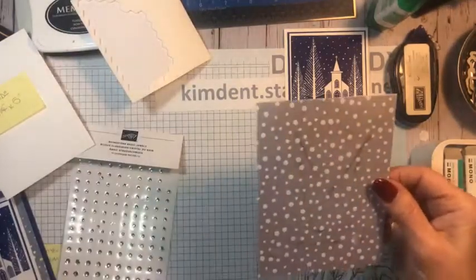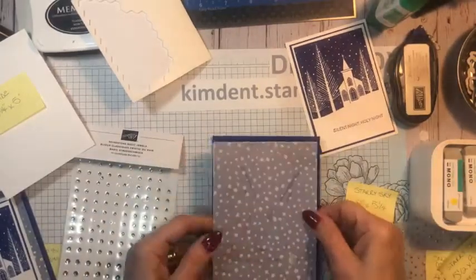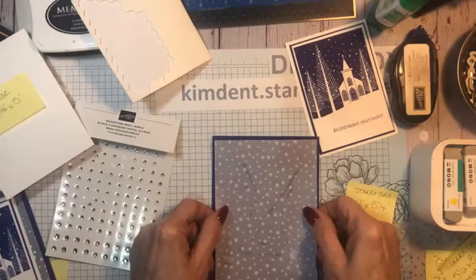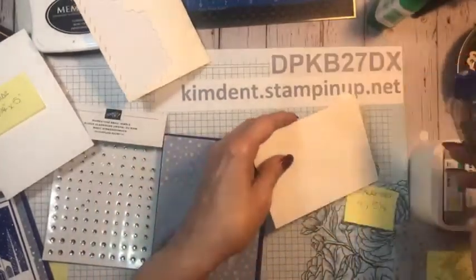Okay, this layer then gets put onto the Starry Sky 5.5 by 8.5, scored at 4 1/4, that layer. And then this layer gets put directly on top of it.